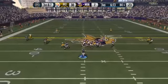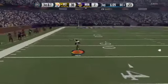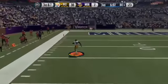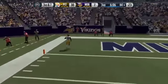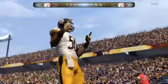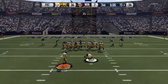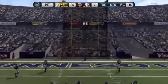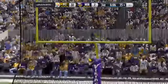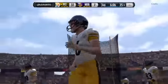The Vikings have it at the 44. Intercepted. A foot race to the end zone. The 10 taking it all the way home for the touchdown. When a defense intercepts a pass like that and scores a touchdown, boy, does that give them hope. Gives them a lot of confidence. They really get the momentum on their side, and it's going to be hard for the offense to come out here and do anything after that play.